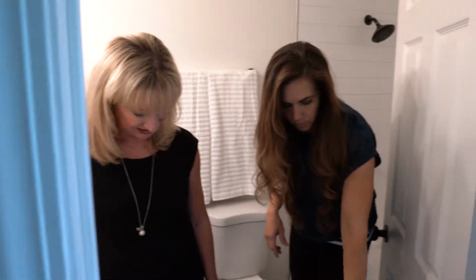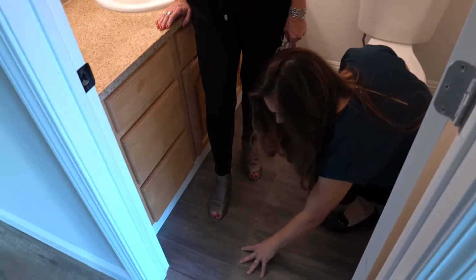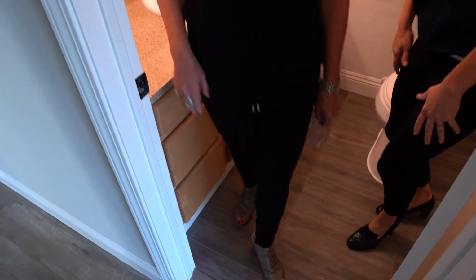You turned out nice. So this is the guest bathroom. Oh, and you matched the flooring, but did a porcelain tile? Yeah. Oh, really neat. Good job. Little transition piece. Okay. Let's go check out the master.